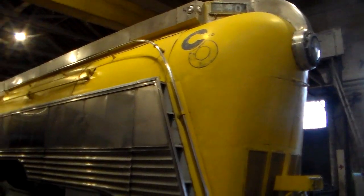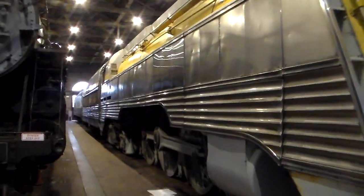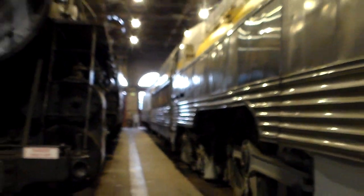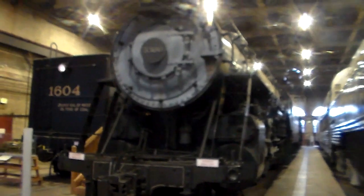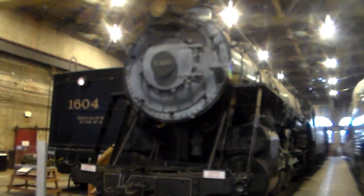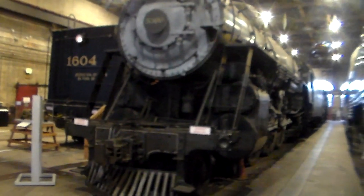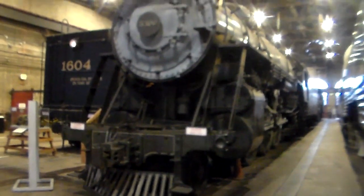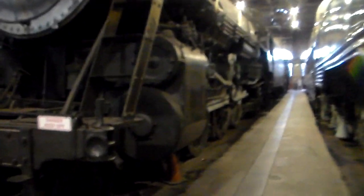Here's another look at the 490. It's got stainless steel fluting or aluminum fluting on the sides all the way down the side of the locomotive. Now here we've got B&O number 5300, the George Washington. This locomotive is a 4-6-2 Pacific type and was used on passenger trains such as the Capital Limited by the B&O. So let's go down here and take a look at this locomotive.